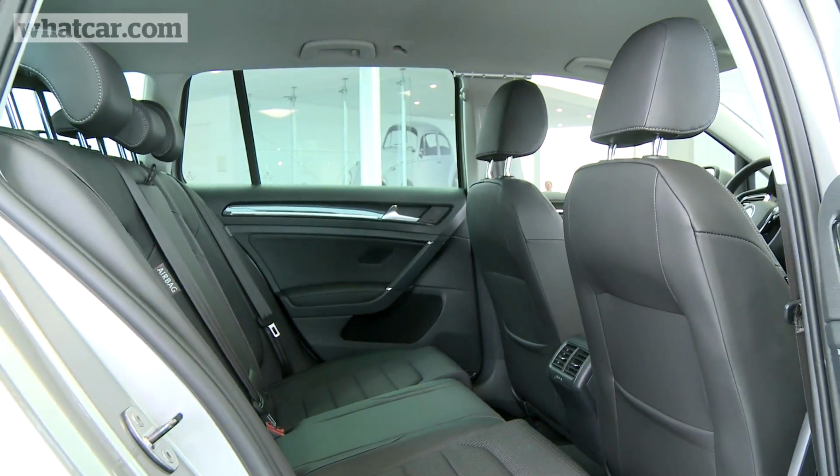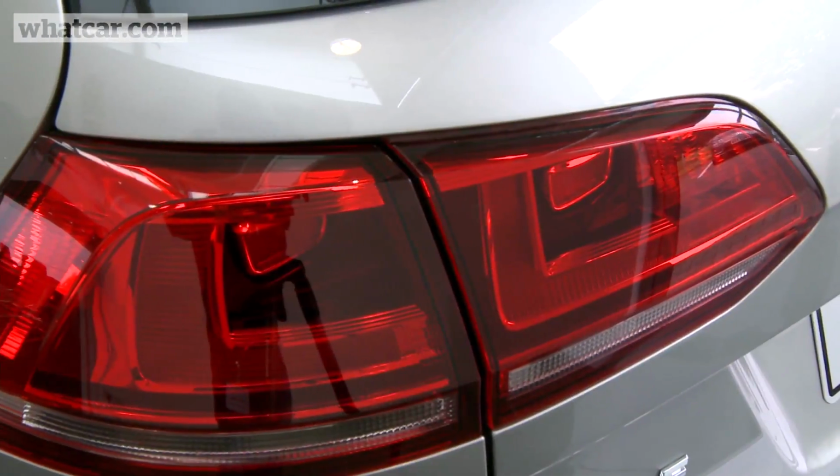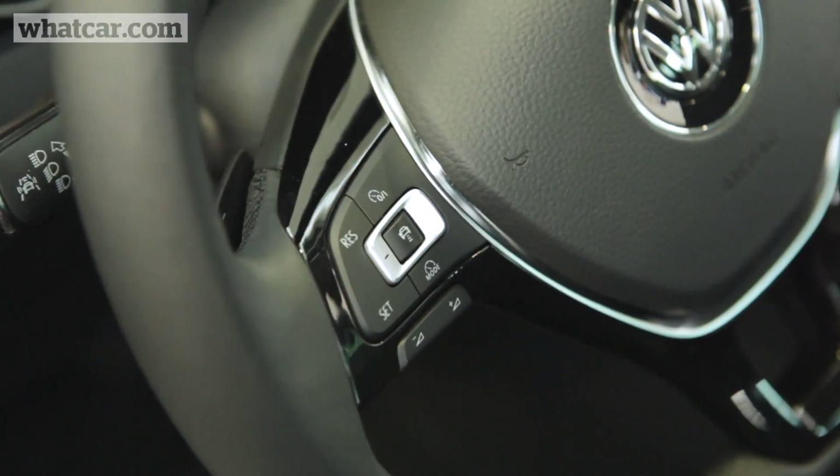It's that little bit bigger, which is really useful. The dynamics will be way better. The quality is there. The equipment is much better. And I think it's a really sensible, decent car to get your hands on.